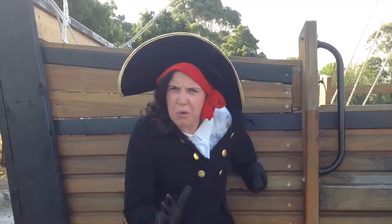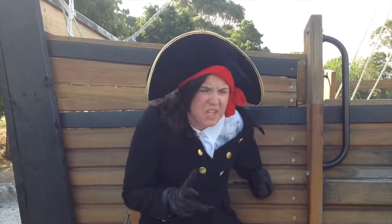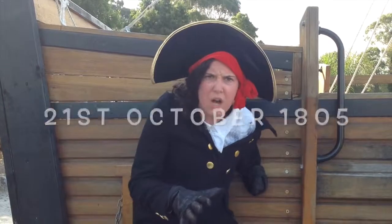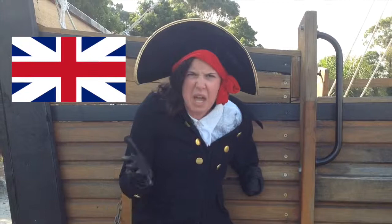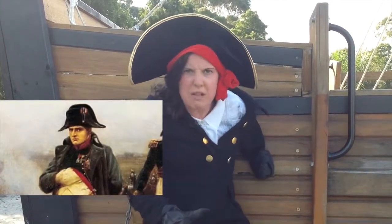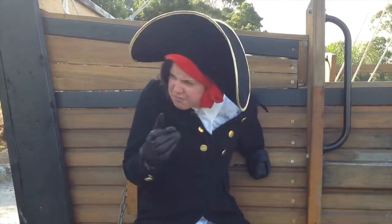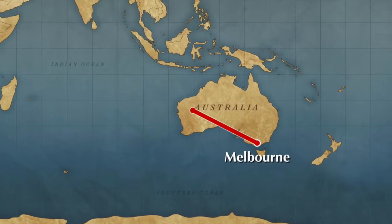So the Battle of Trafalgar was between 2 armies that occurred in the War of the Third Coalition. It happened on the 21st of October, 1805, a very long time ago. And it was between my team, which was the British Army, and they were fighting against the French and the Spanish. And the French bad guy that I was up against was that small fella that you might have heard of, Napoleon. He was very big during his time, and it was up to us, the British, to fight this very important battle, which happened just off the coast of Spain in the Atlantic Ocean.